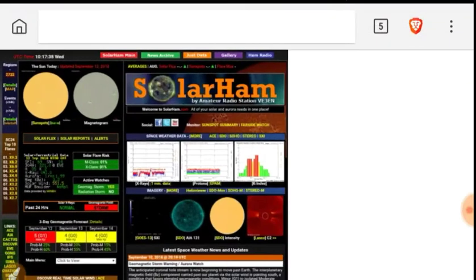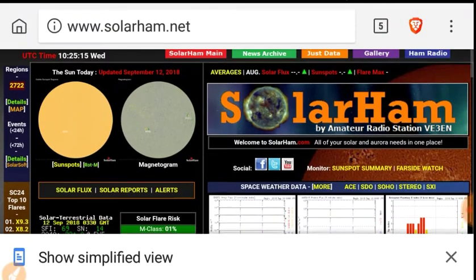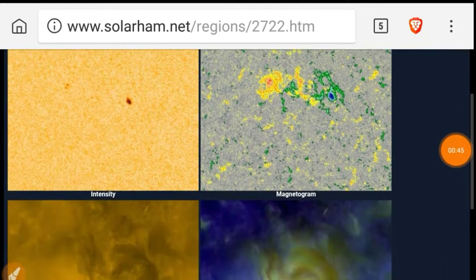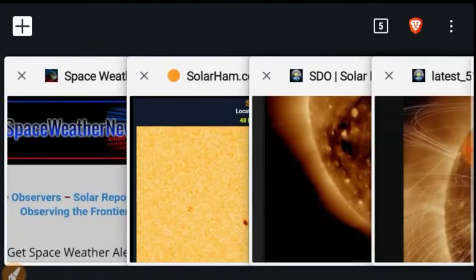Take a look at solarham.net. Take a look at the 2722 sunspot. There you go. Beta class. Not particularly exciting, but it is a sunspot, which is more than no sunspot.